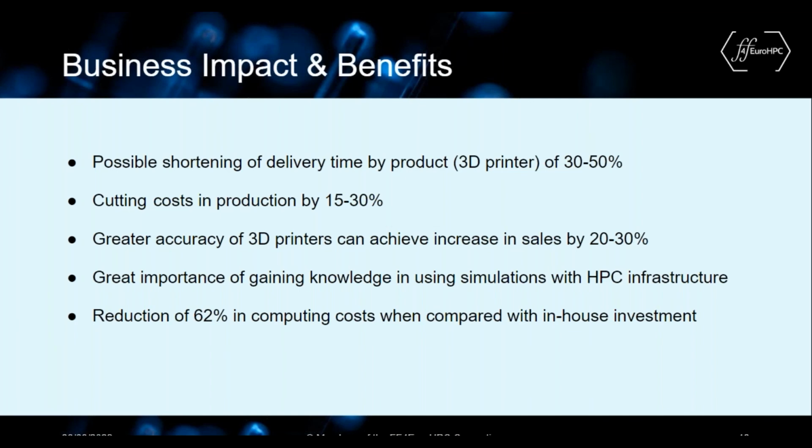Of course, if something shortens the time of human labor, then you can cut costs in production by 30 to 50%. These are all estimates. We need to do it on 10, 15 machines to be as precise as possible, but these are really good estimates. Greater accuracy of the 3D printers can achieve an increase in sales. If you want to be in the really competitive market of industrial 3D printing machines, accuracy is everything. Data from simulations and testing, we can use to calibrate the whole process better and quicker, so the parts that you produce inside the machine can be of greater accuracy.